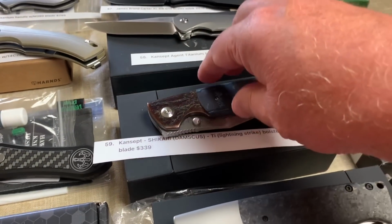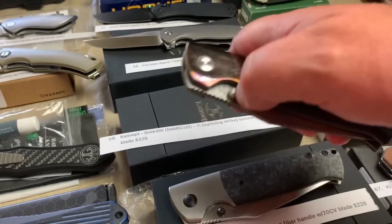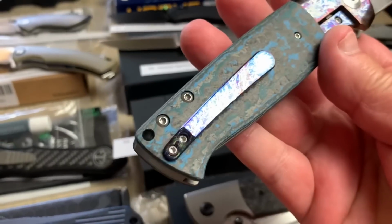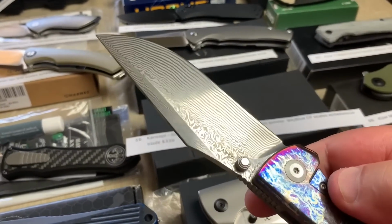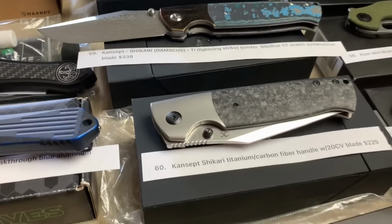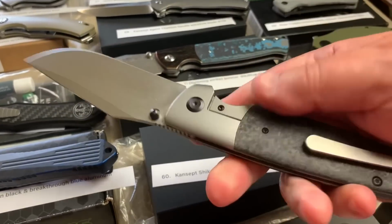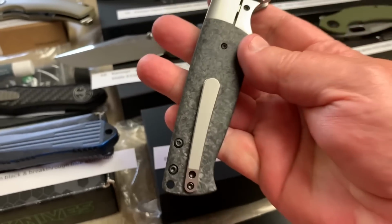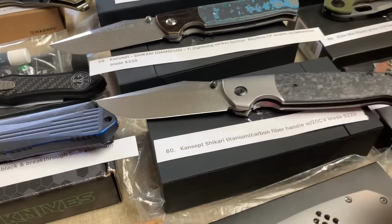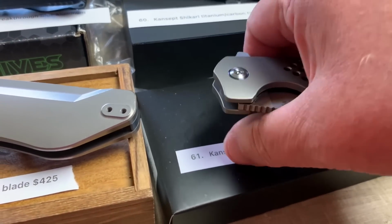And then we have the Shikari in Damascus with this electrified, what do they call it? Lightning strike, anodizing on the bolster and fat carbon fiber. So it's quite the mix, right? Through here. I mean, this is definitely showy. $339. And then we've got another Shikari that doesn't have the Damascus, doesn't have the lightning strike anodizing, doesn't have any of that. It's just got like a shred carbon fiber and titanium, but it's 20 CV blade, okay? And it's $229.